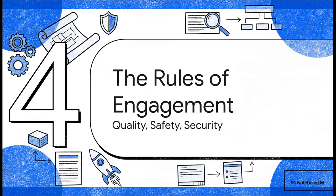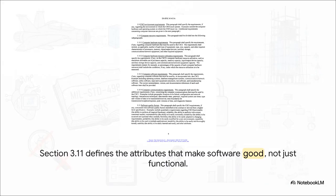Okay, so the software might function correctly, it might communicate perfectly, but is it actually good? Is it reliable? Is it safe? This next section defines those all-important rules of engagement. Section 3.11 forces developers to think way beyond just pure functionality. See, it's not enough for the code to work on day one. It has to be reliable, easy to fix, and simple to use for years to come. These quality factors are really what separate professional-grade mission-critical software from just a hobbyist project.